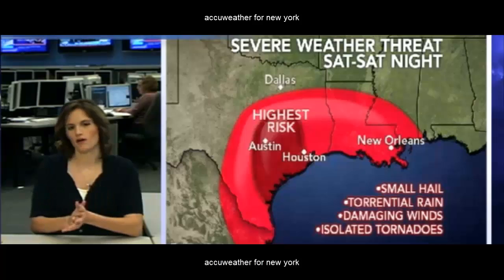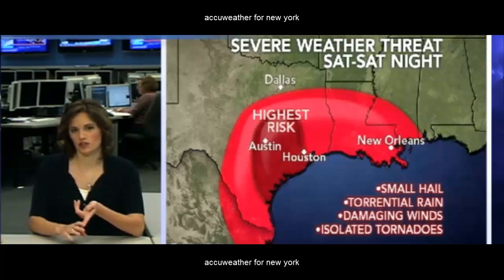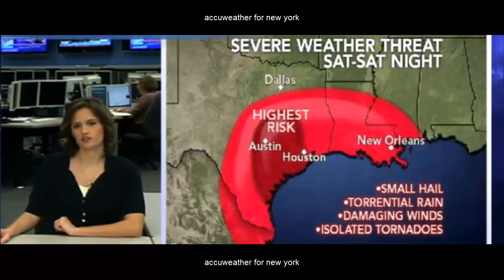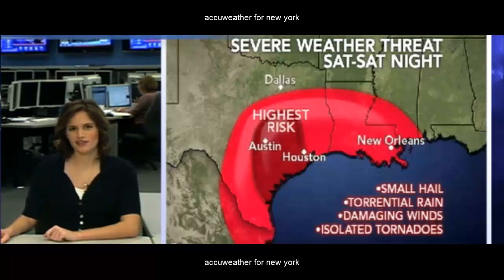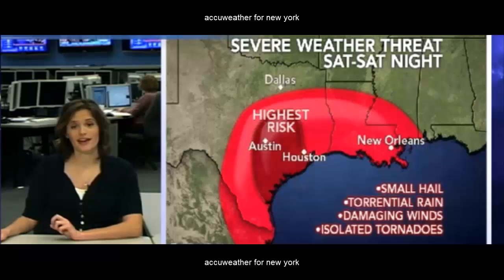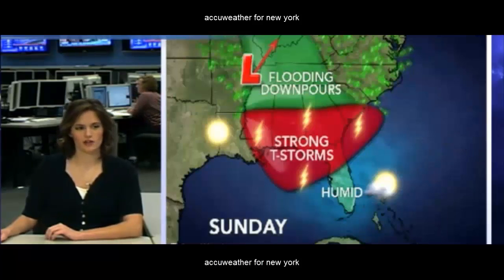You get what we call baroclinicity, a big difference between moisture and a big difference between temperature over a small area that allows for more rotation with some of these storms. So again, coastal areas in particular under the threat for these tornadoes, but the biggest threat is going to be the hail, the damaging winds, and the heavy rain all the way back into the New Orleans area.